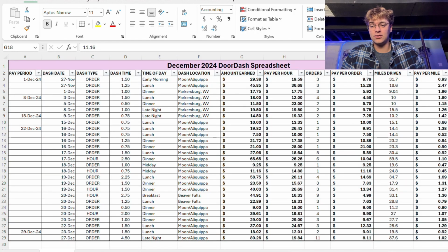My 5th and final tip with any side hustle you do, you need to keep a spreadsheet. I'm going to show you my spreadsheet and we're going to look at it right now. This is our first look at it. It's quite overwhelming looking at it like this.